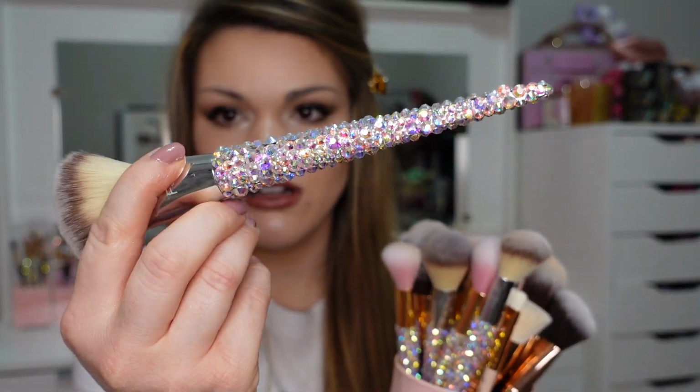But yeah, they sent me a bunch of brushes and they're just so stunning. I don't even want to use them half the time because they're so stunning. I always have them displayed on my desk.